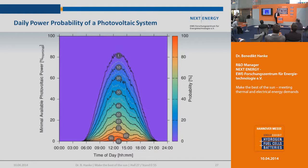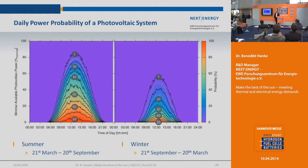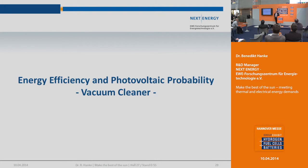This is the yearly graph. If you have an application that is seasonally dependent, you can say, I have a summer graph. It's obviously much better than the winter graph, where it's really, really bad. We're going to come to that. So if we have a certain probability of having photovoltaics, we can think about certain applications we run at certain times. So what might energy efficiency do to get our self-sufficiency to a higher level?